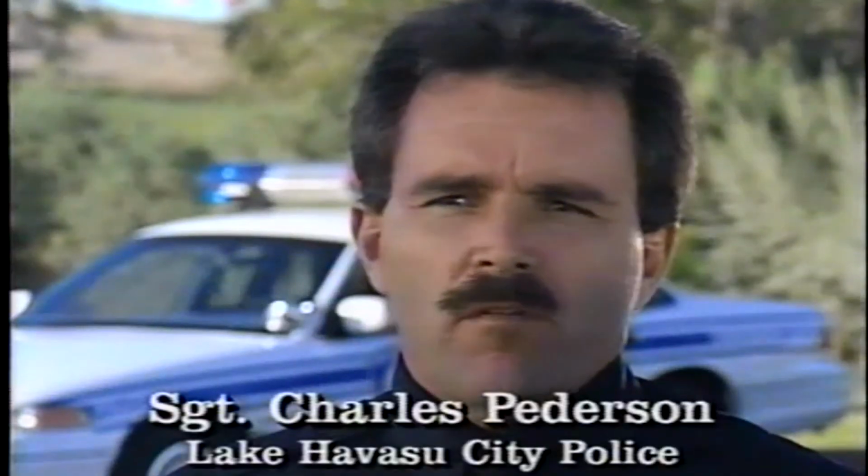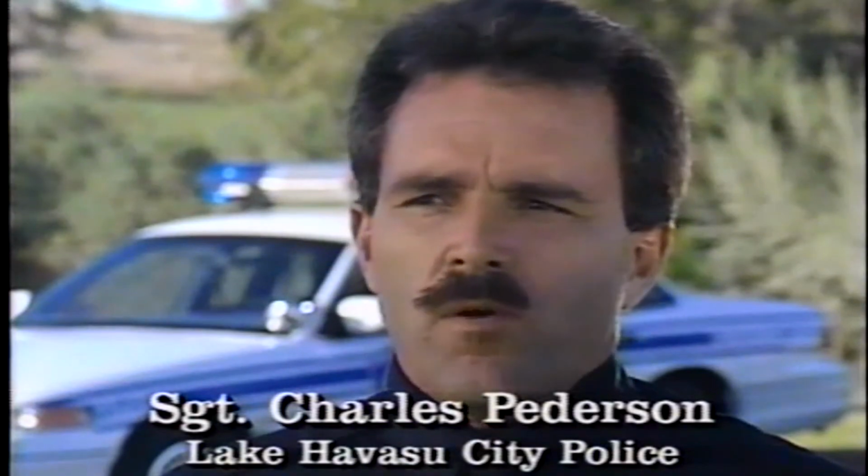We carry a large amount of flares, large amount of first aid equipment, fire extinguishers. Each officer has his own pursuit box and all of his own personal equipment. We find there's plenty of room to carry all that plus more.